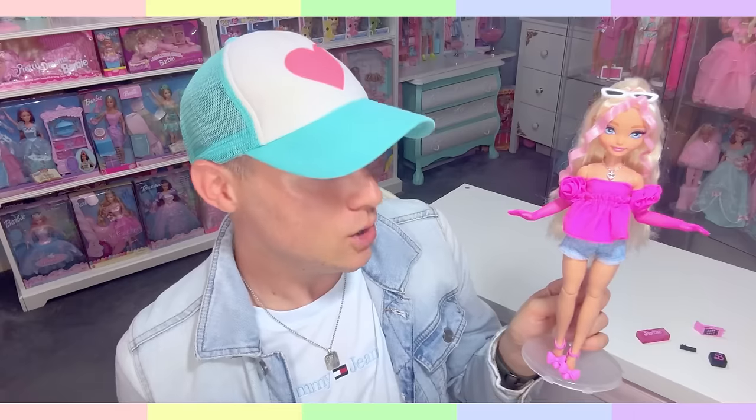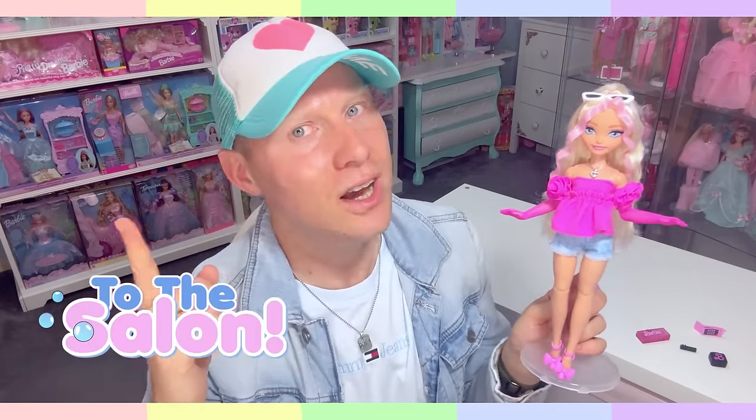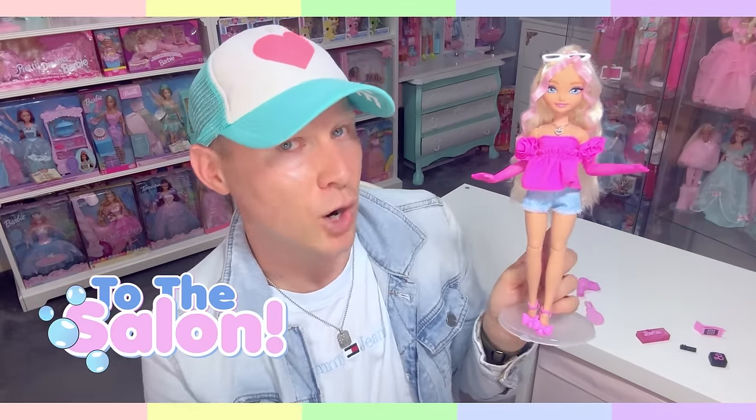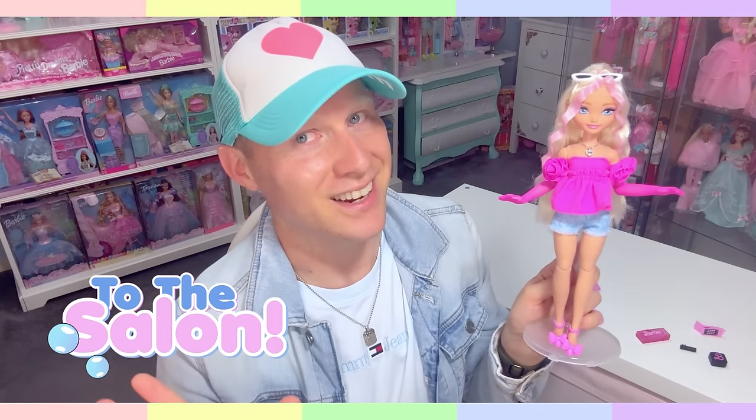front pieces. So let's get to the salon and give this Barbie Dream Besties Malibu doll her Barbination makeover. Here we go.